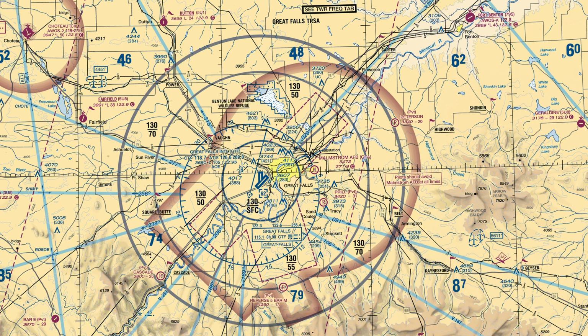A Terminal Radar Service Area, or TRSA, is airspace around some busy Class D airports where radar and ATC services are made available to pilots flying under IFR or, optionally, VFR to maintain separation. Many of these have been replaced by Class Charlie or Class Bravo airspace over the years. Only about 30 of them remain.